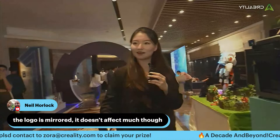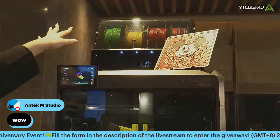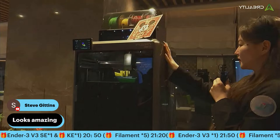It's a cute one. Let me tell you more about the K2 Plus, okay? Can you please show closer? On the top is the filament box. As you can see, it has orange, red, yellow, and green. And the screen is moved from the bottom to the top. And it's much bigger. I don't know how big it is, but can you see? It's much bigger than the K1 Max. Let me see. Wait a minute.